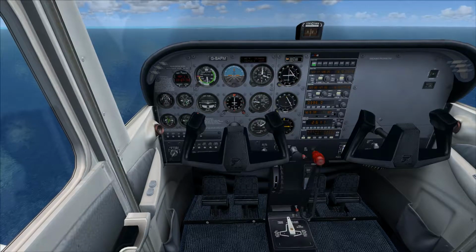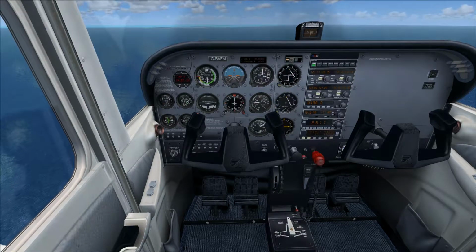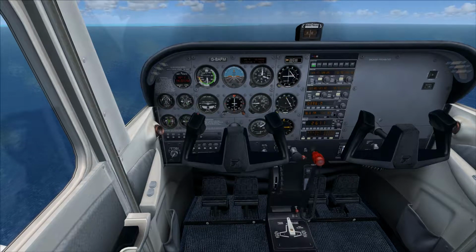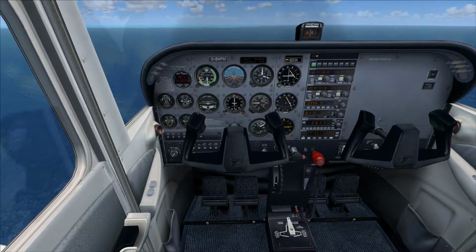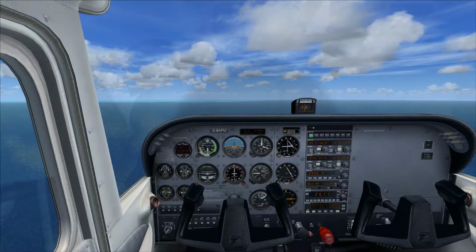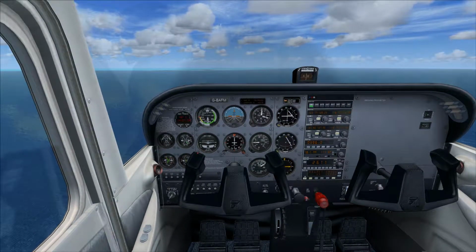So the yoke there does our pitch and attitude, and then the pedals there work the rudder, which also changes our direction sideways for yaw. Right now the autopilot is controlling all of that through servos, based on the directions I'm giving it, which I'm receiving from air traffic control.